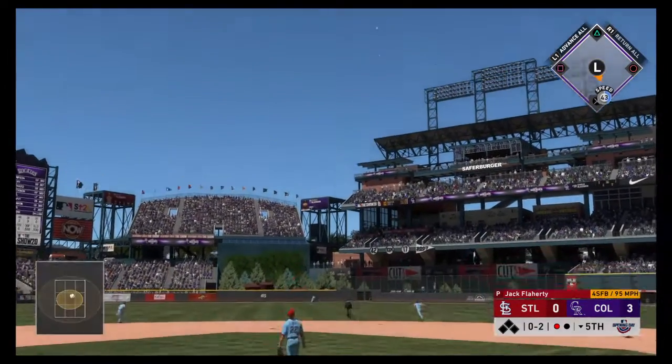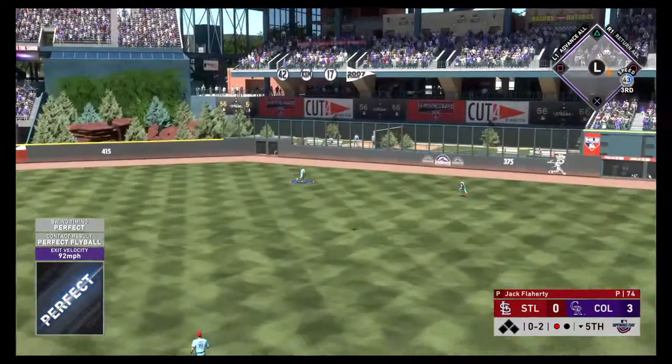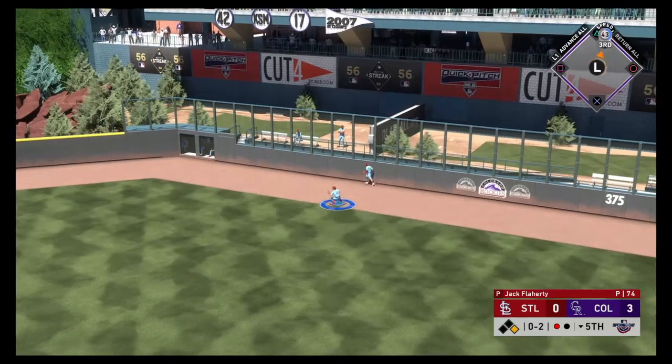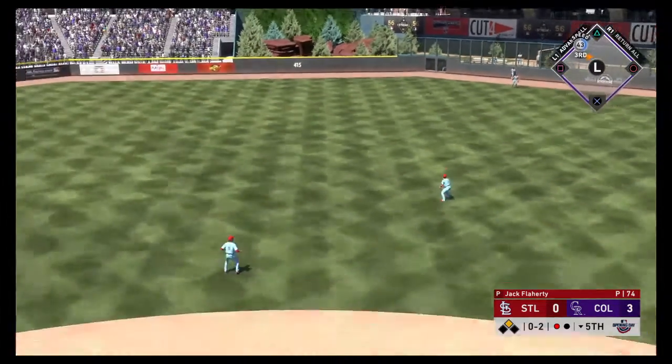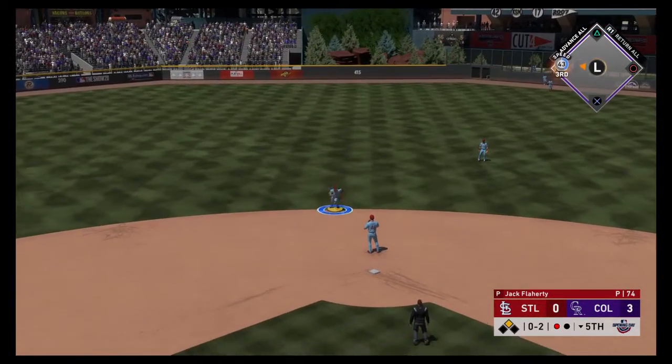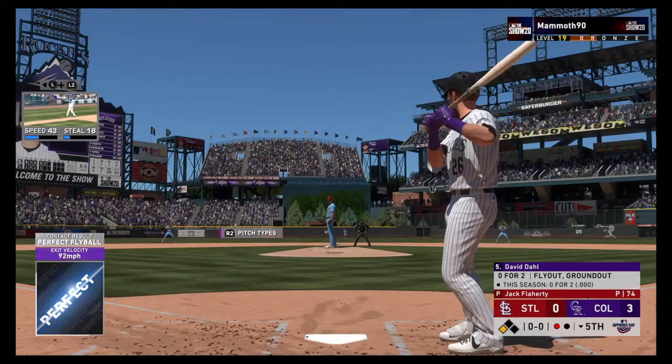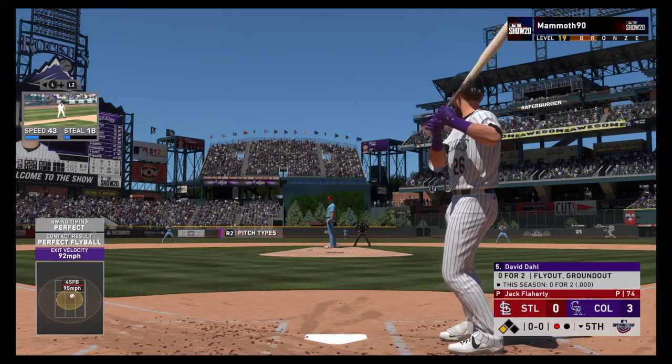And it's belted high and deep into right center. But that'll stay in the park as it's off the wall. Digging hard. He's headed for third. And he will make it up to third base, as that is a gift there off of what was a terrible throw.